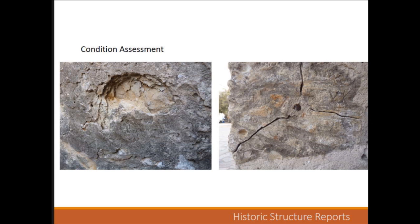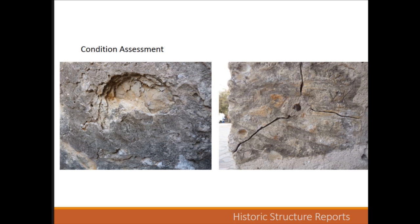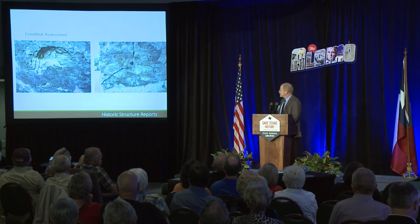Part of our job is condition assessment, and so I just wanted to talk about that briefly. These are all photographs from the Long Barrack. The one on the left shows some very severe spalling on the east side of the building. This spalling is about 3 inches deep.